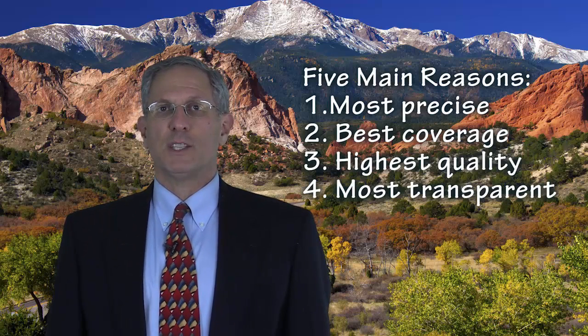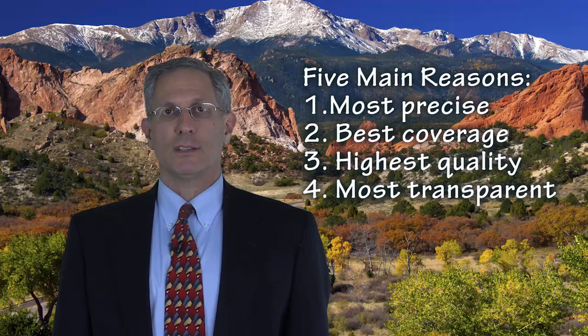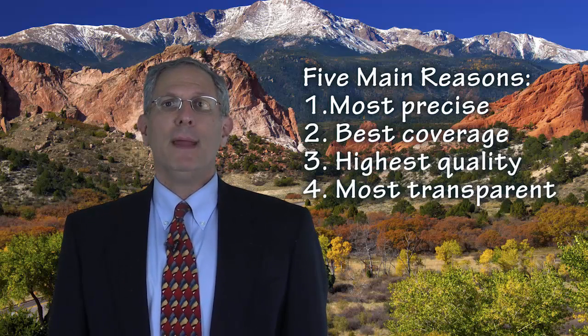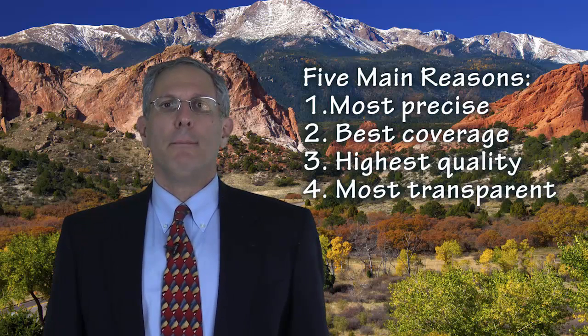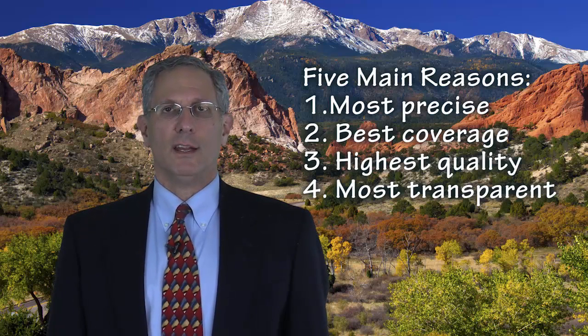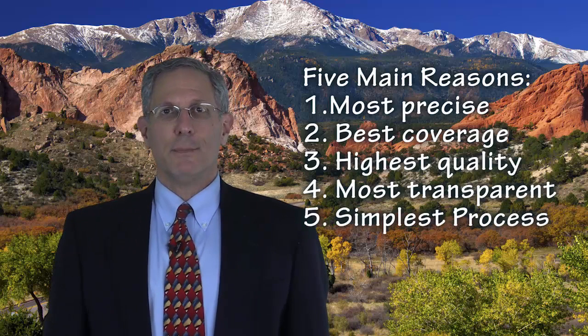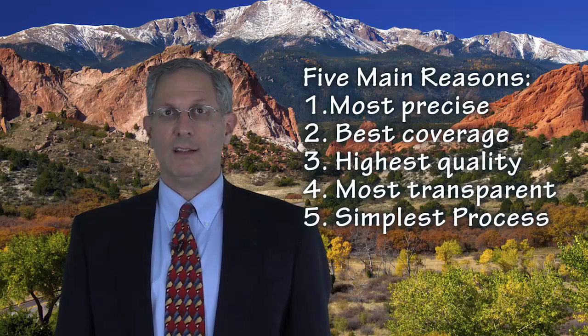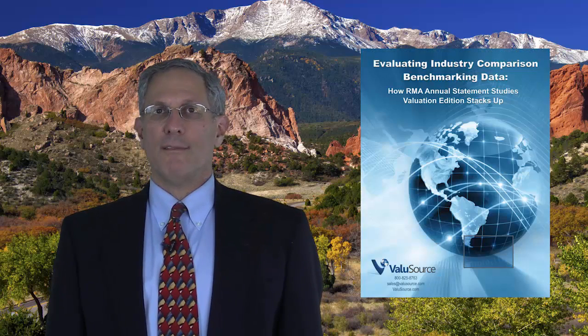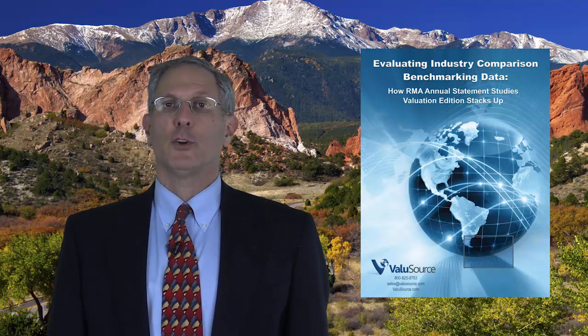4. The most transparent collection and compilation process. You can trust the data. Many data vendors use undisclosed proprietary modeling methods, making it impossible to evaluate the quality of the data. 5. Simplest process, with automatic ranking tools that export to both Excel and ValuSource software. If you've not seen our article Evaluating Industry Benchmarking Data, how RMA Valuation Edition stacks up, I encourage you to take a look. Let's take a look at RMA Valuation Edition and see how this works.